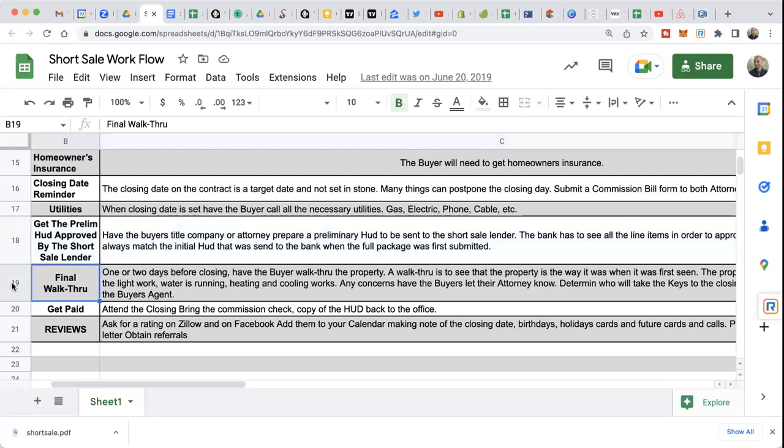Final walkthrough, I don't have to explain to you guys how important this is. Doing a final walkthrough, especially on short sales, is very important, because you want to make sure that they're fully moved out of the house. You want to make sure that they didn't blow up the house before they moved out because they hate the bank. Crazier things have happened.